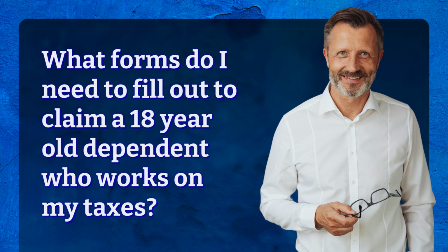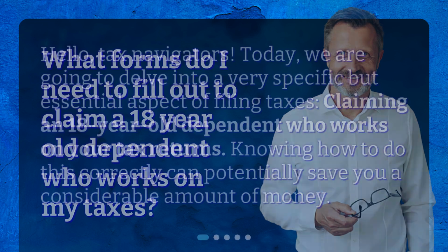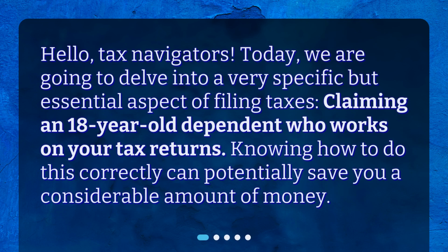What forms do I need to fill out to claim an 18-year-old dependent who works on my taxes? Hello, tax navigators. Today, we are going to delve into a very specific but essential aspect of filing taxes, claiming an 18-year-old dependent who works on your tax returns. Knowing how to do this correctly can potentially save you a considerable amount of money.